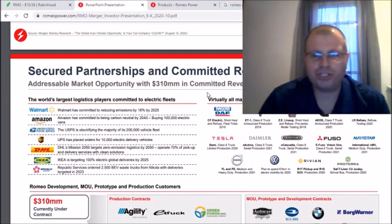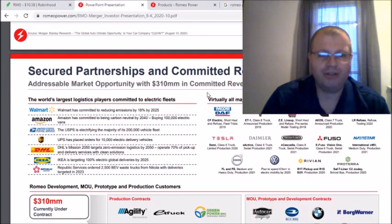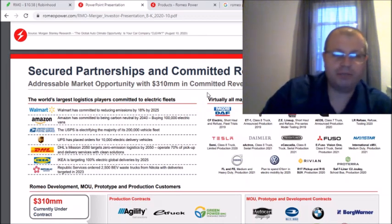So, secured partnerships and committed revenue in the CV space. Addressable market opportunity with $310 million in committed revenue and significant upside opportunity. The world's largest logistics players committed to electric fleets. Now we all know Walmart has committed to reduce emissions by 18% by 2025. Amazon has committed to being carbon neutral by 2040, buying 100,000 electric vans. The United States Postal Service, electrifying the majority of its 200,000 vehicle fleet. UPS, they got DHL, IKEA, Republic.